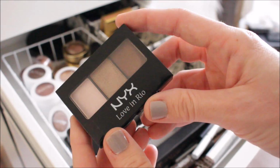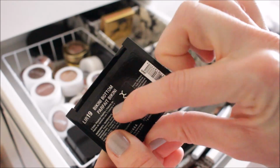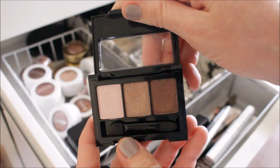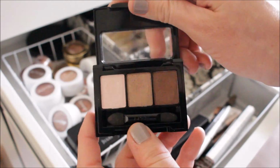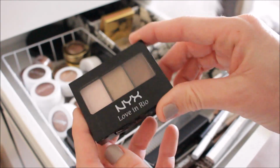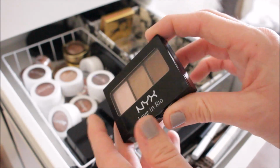All right, this is the NYX Love in Rio Bikini Bottom, I guess. It's just a little trio, and I've literally never used this, just swatched it. So I think I'm going to pass this one on maybe to my mom. It's really pretty, but I just never use it.